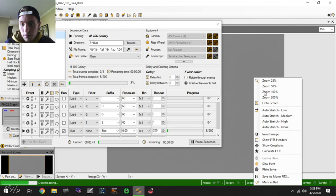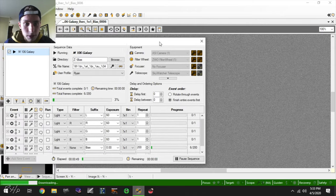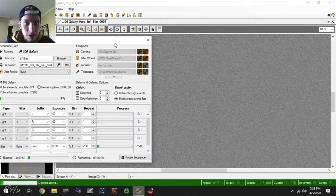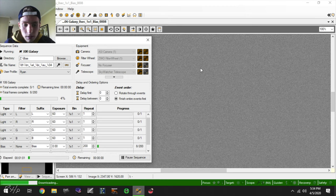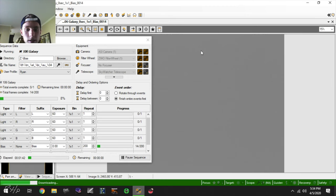Zoom. This keeps updating too fast for me. See, then it shows all the noise. That's all the stuff it gets rid of. That's what biases do, is get rid of all that noise. So, yep, you can see it update every frame. All right, I'm going to stop the video here and I'm going to start doing darks when this is finished.